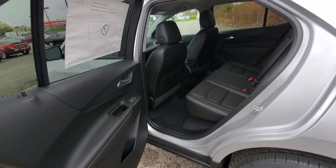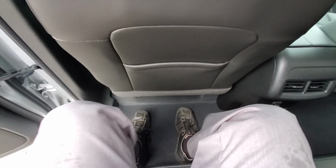All right, so let's check out the back seat. So lots of space here. I'm about 5'9". Good comfortable space. This is about an average seat position.